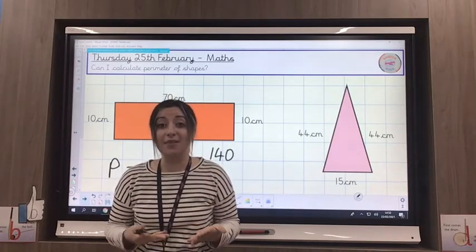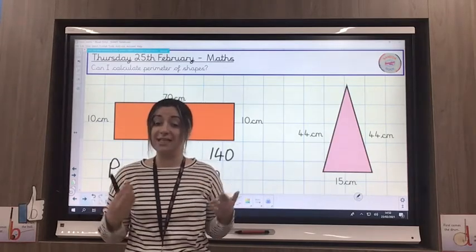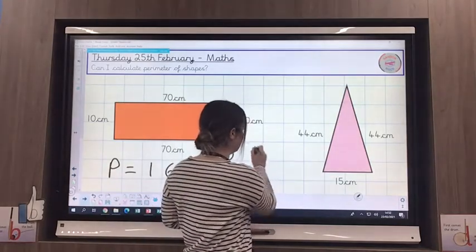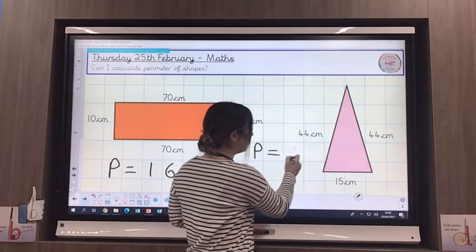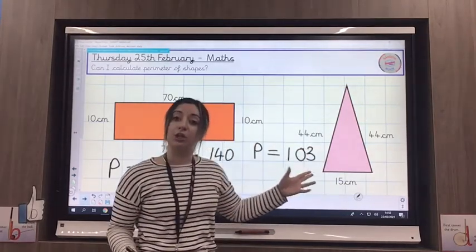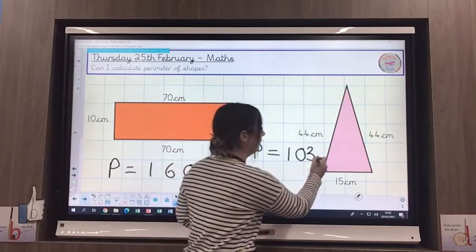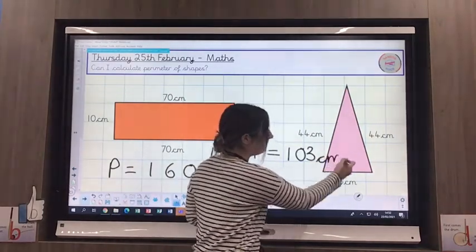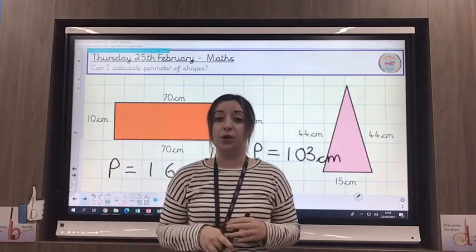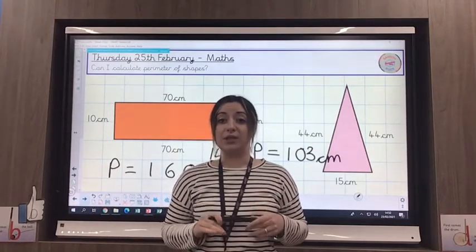Well done if you got that at home, because that's a lot of mental addition that we've had to do today. So we've got 103 as my perimeter. So I'll put perimeter equals 103, and then we don't forget to put our unit of measurement in there as well. So we've got cm, and we've gone over a little bit there, but you will have places to put your work and your answers in your booklets as well.